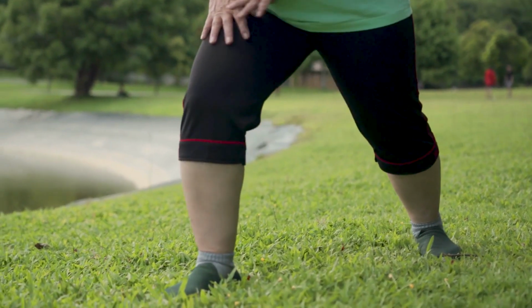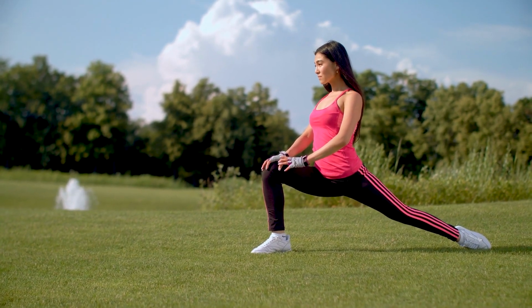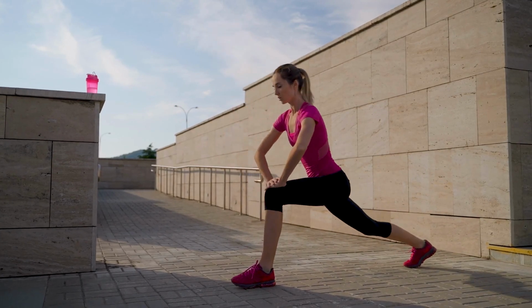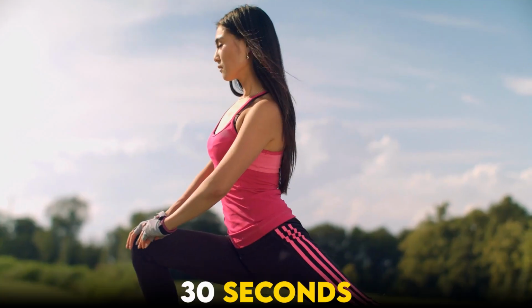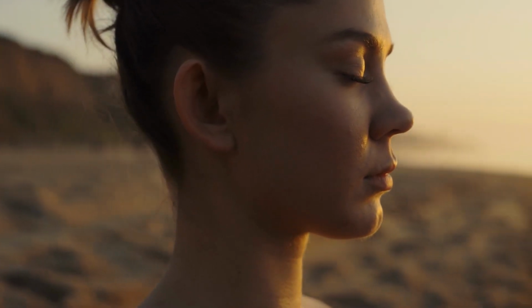Take a step forward with your right foot, keeping it straight, and firmly plant your heel onto the ground. Now, inch forward at your hips, reaching your hands towards your right knee. Feel the pleasant stretch in your hamstrings, as if you were stretching those elastic bands to their fullest. For around 30 seconds, maintain this position as you slow your breathing and tense muscles relax.